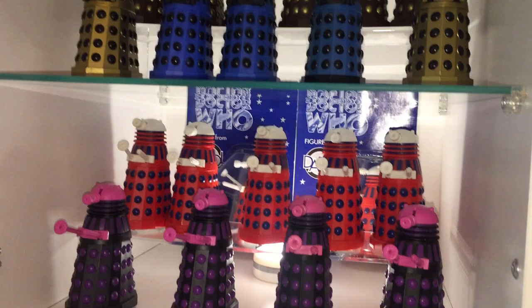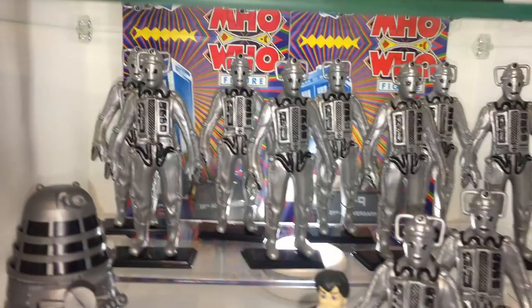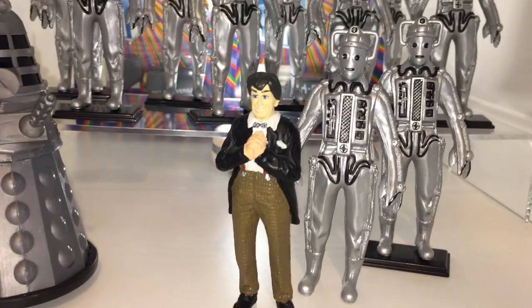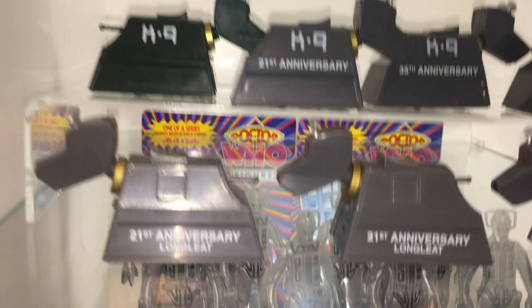And if we move down to this shelf here, or this cabinet, we have a whole load of early Cybermen. You can see them posing there. I absolutely love those. Also got the Second Doctor there. These did all come with a stand. For some reason, these two don't have their stand. Got another friction drive Dalek there. And we've got some K-9s at the back there that are carded, and some more K-9s, all different versions of K-9, relatively speaking anyway, on the top as well.